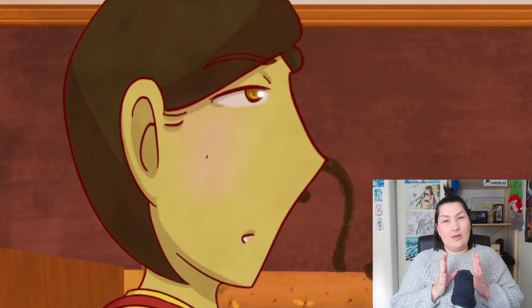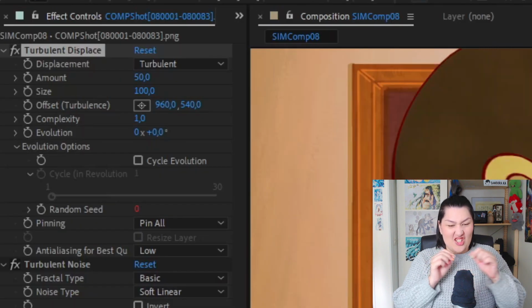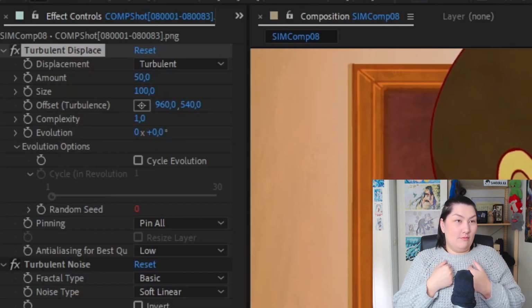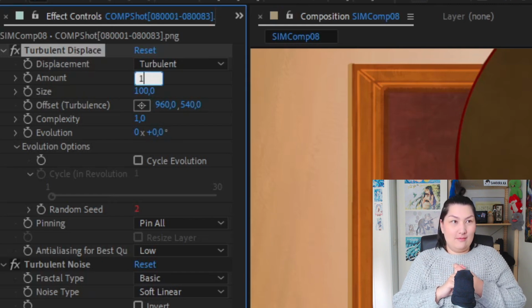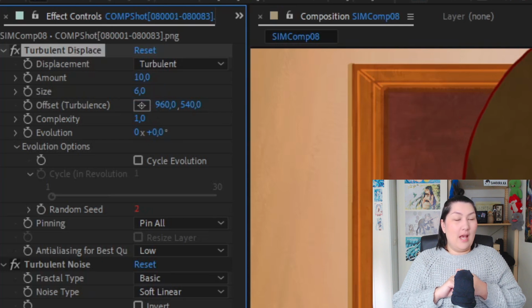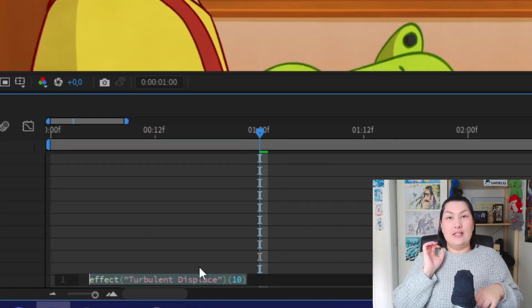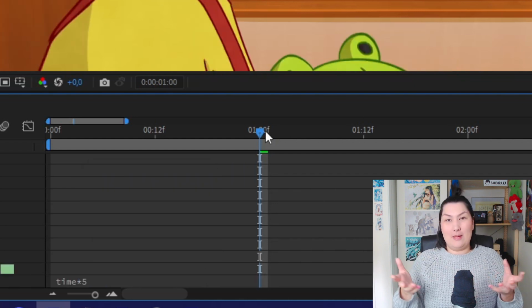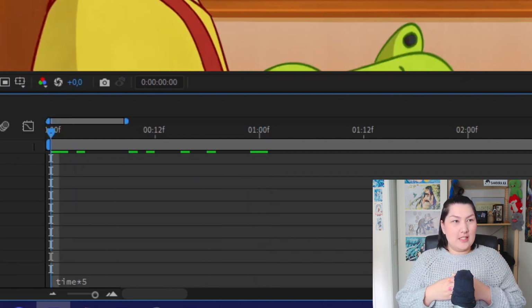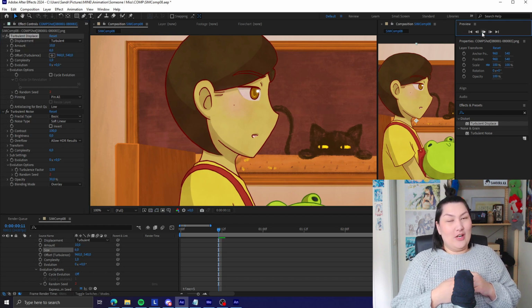So if we go into all the settings, for the effect that I want, the amount should be 10 and the size should be 6. Then you alt-click random seed, time, asterisk 5 in the line, just the same thing as we did on the noise. There's a lot to think about. I know, I'm so sorry.